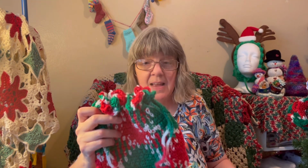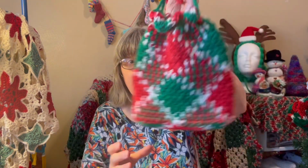Maybe you have somebody who would appreciate a more eco-friendly way of presenting a gift, besides wrapping it in paper that goes into the landfill and stuff like that. Because I would have thought Christmas wrapping paper is compostable, but I guess there's something on the paper that makes it not. Anyway, somebody might appreciate a gift bag that can be reused, and they could also use it as a purse or something.